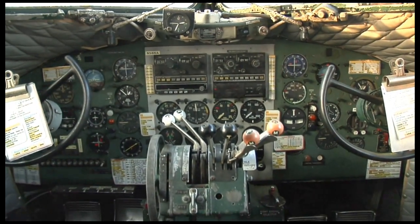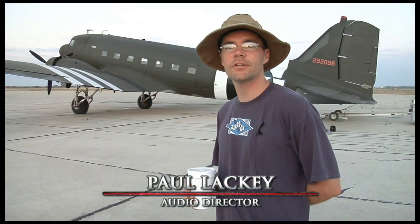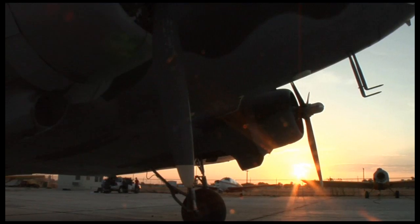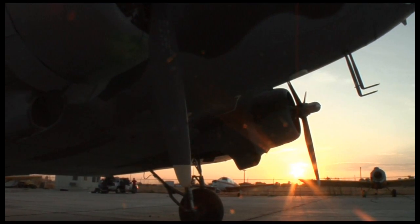Good morning. This is C-47. Actually flew in D-Day, and we are here in Hondo, Texas to capture the audio. It's about 7 a.m. We've got the mics laid out, batteries, recording gear. Just waiting for pilot and mechanic to get this thing going.